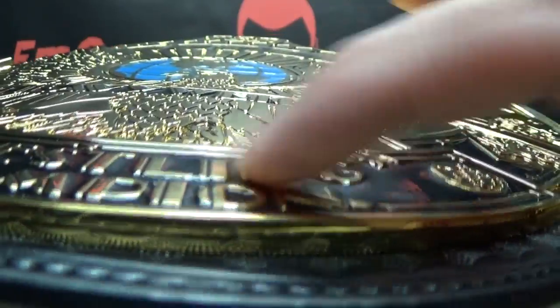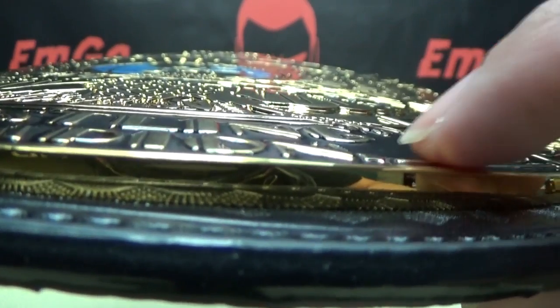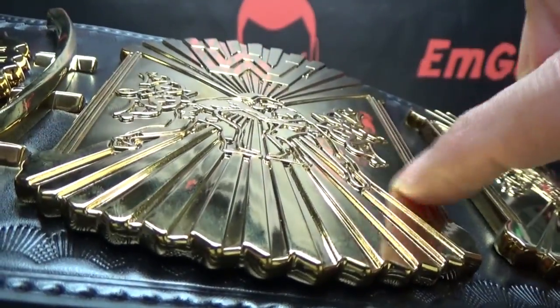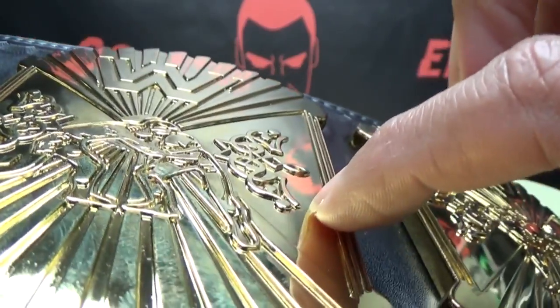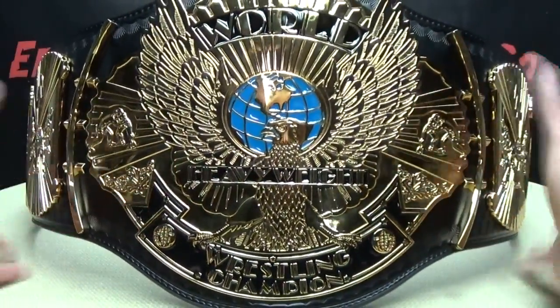See here, world heavyweight wrestling champion, these bits right here, again, it's pretty shallow. They pop a little bit, but not too much. And as well as these side plates right here. Again, the etching is not really all that deep. It's pretty shallow. Although these details on the sides, the etching is a bit more deep. You can see they stand out a bit more right there. So that's pretty much it as far as the details go.